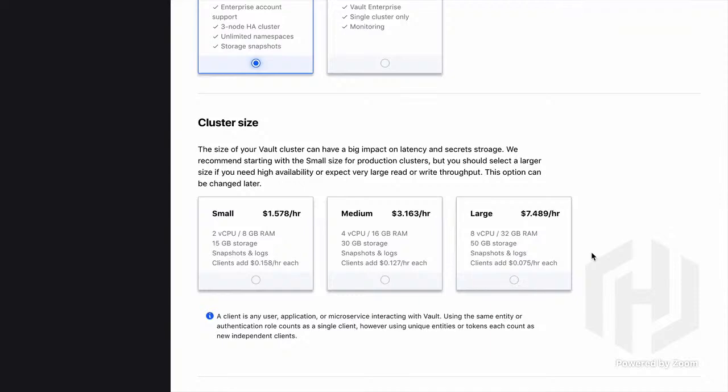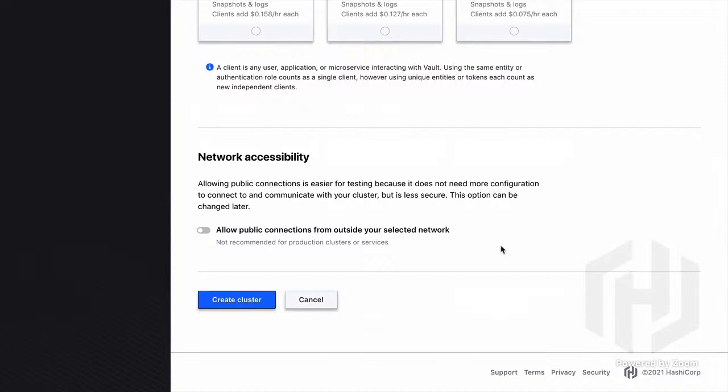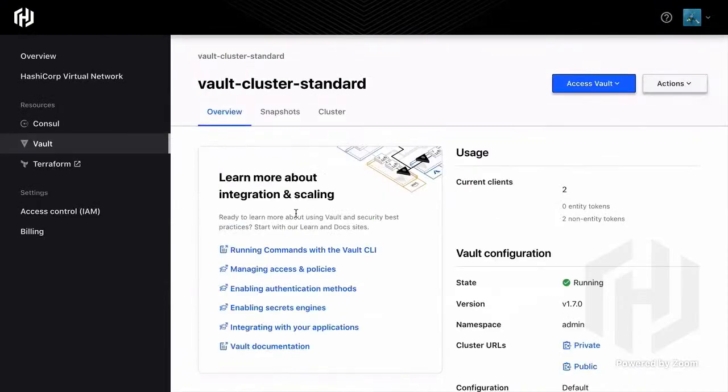Then down here, we have an option to give this instance a public IP address. We don't recommend doing this for production, but it can be really useful when you're first learning about Vault or just want to prototype something. I'm not going to click create, but if I did, it would kick off a process to build this cluster. All right, since I already spun up a couple different clusters, let's have a look.